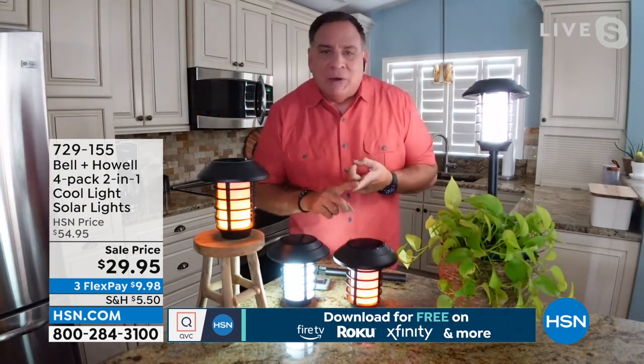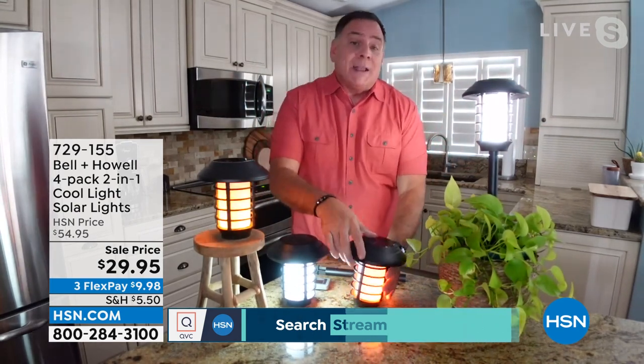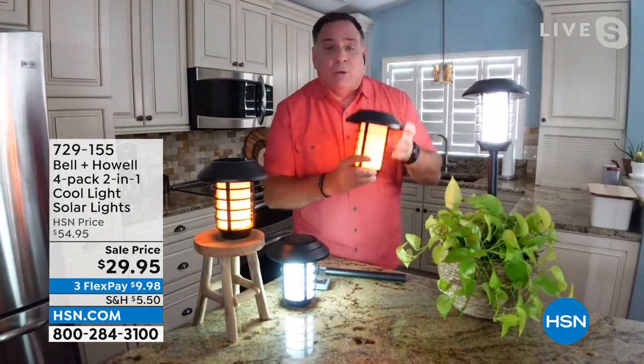Yeah. So better than a candle, better than a tiki torch, because these won't blow out. You don't need to have any oils for them or anything to power them. Boom. The sun does it all. You turn them on, and these look spectacular. And by the way, these are made of real metal. So you're not buying some cheap plastic here. The cage, the top, all of this, metal.